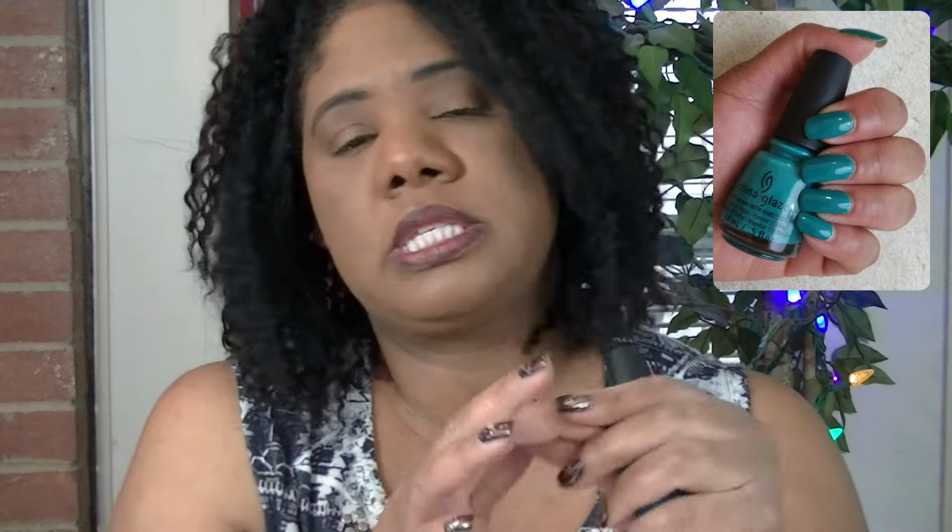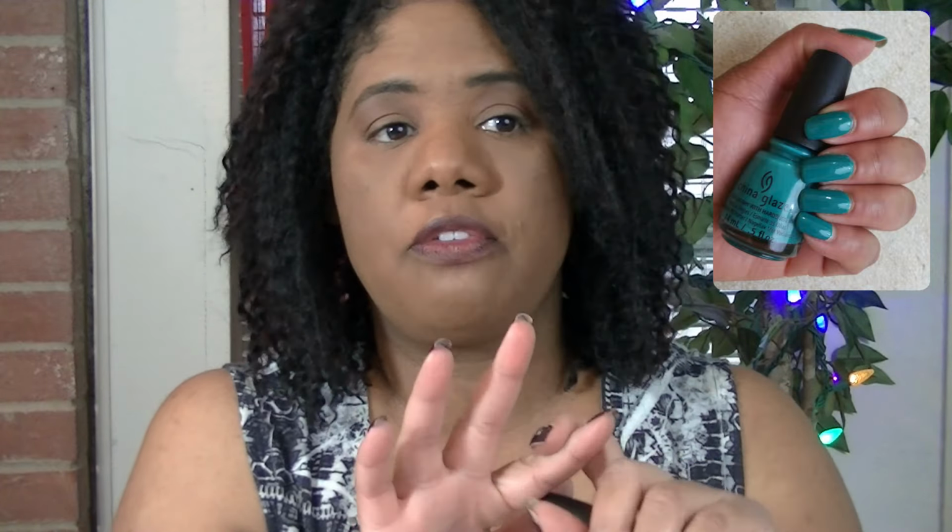It's an exceptional formula. It went on very opaque, very easy and smooth, and you could probably just do one coat of this. It was absolutely gorgeous. But I do believe it did stain my nails. But other than that, this is a great polish. You can probably avoid the staining by the way you take off your polish, not mixing it around on your nail and just holding the acetone on your nail for a little bit, and then just taking it off in one swipe.